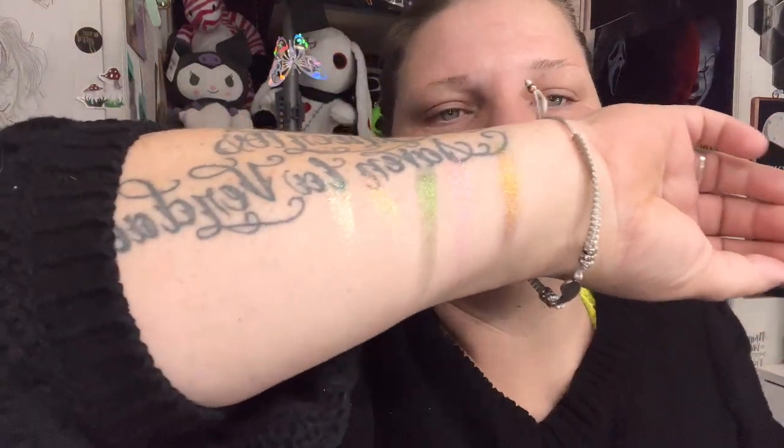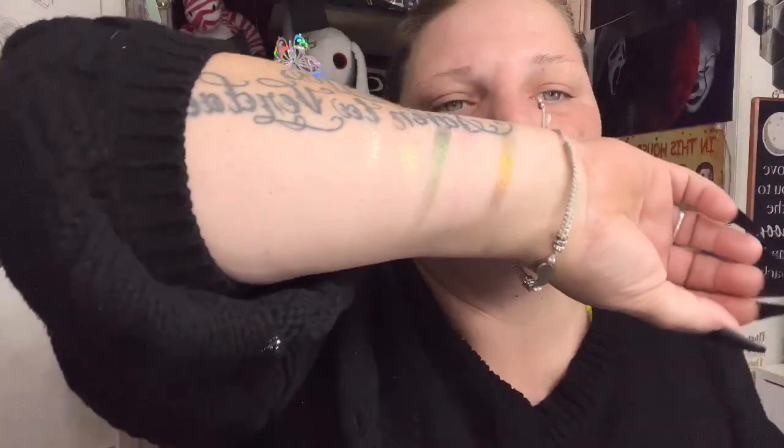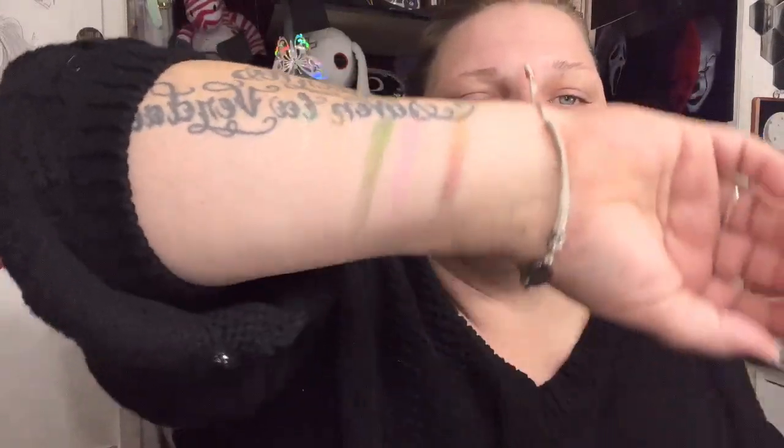So, look at that. Now, I don't go off of swatches, but y'all, the way they feel is remarkable. So here's the first mat, and even the mats are really nice.